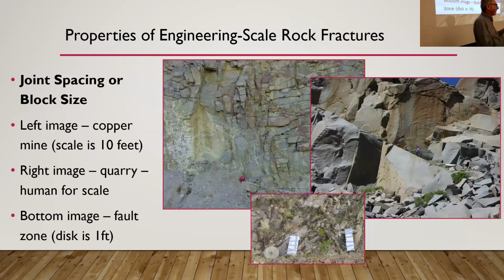I think one of the most important things is the size of the joint, the spacing between fractures, or the size of the blocks. Those are kind of similar things. And I'll just give you 3 examples here. This is sort of a mining environment, from a mine in Arizona. You see the alteration, and the block sizes tend to be smaller.